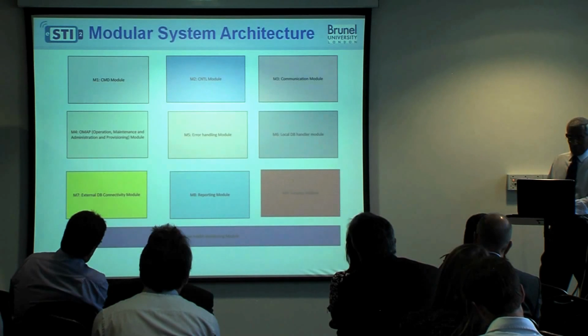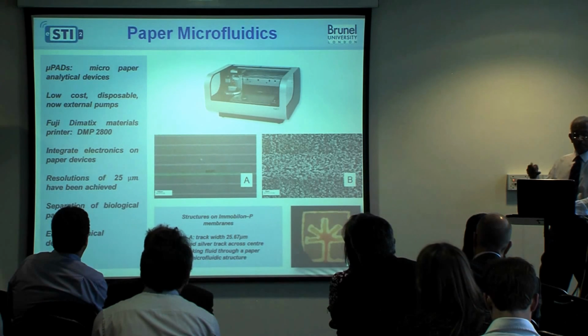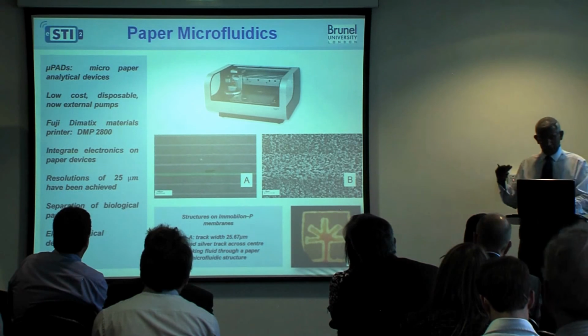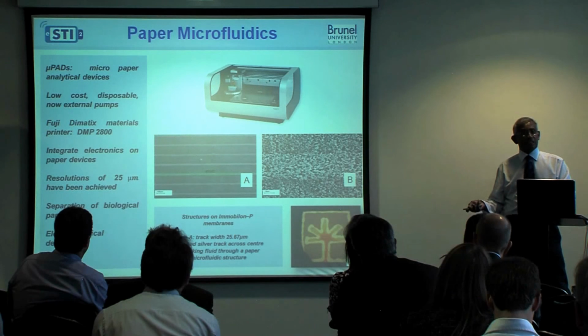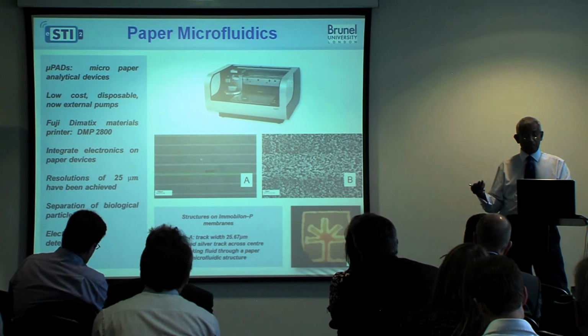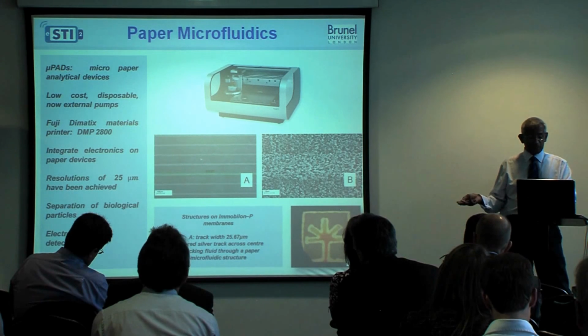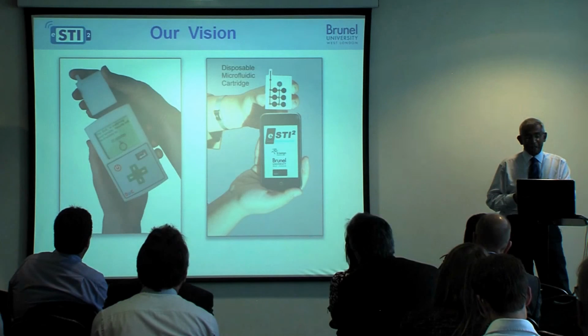We are also into paper microfluidics, because at the end, if you can implement all these technologies on paper, the father of this technology is George Whitesides at Harvard University, and other universities are picking this technology up now. We are also interested in developing these. I have a PhD student working on this, so probably at another time we will talk about this.